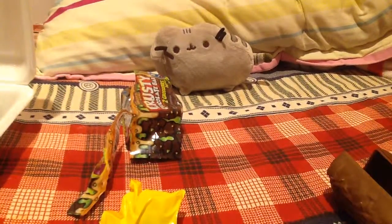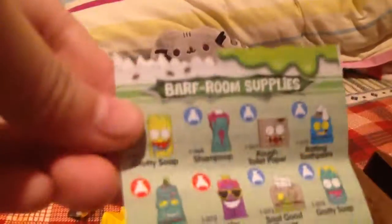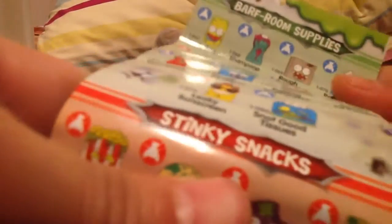So let's go over this. Columns. We have gross greasies. Then we have half-baked bakery. And then we have the awful sauces. Ooh. And you have some scummy sodas. Can you guys see it? Yeah. Next one. There's more. And this is a bar fruit supply. And we have the sticky snacks. Stinky snacks, actually.